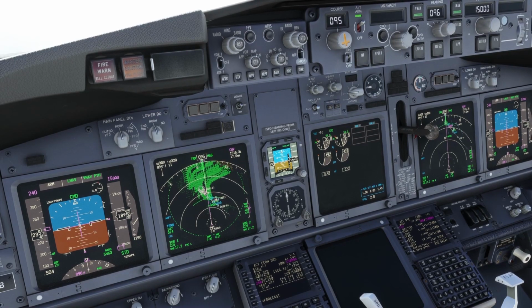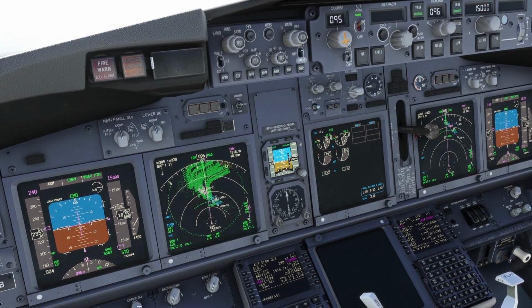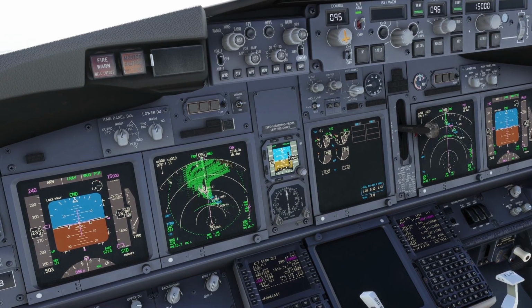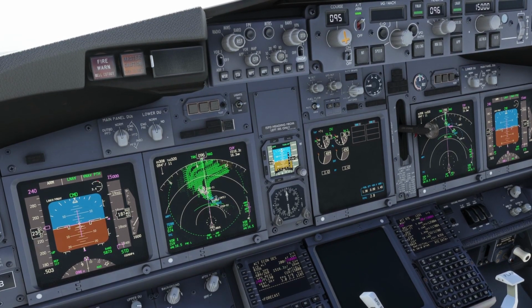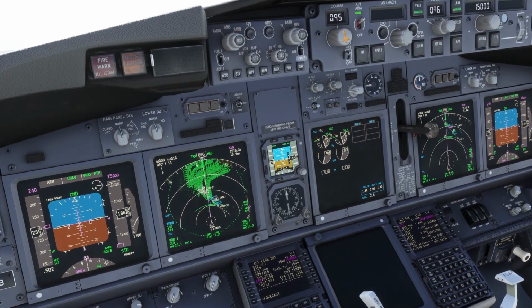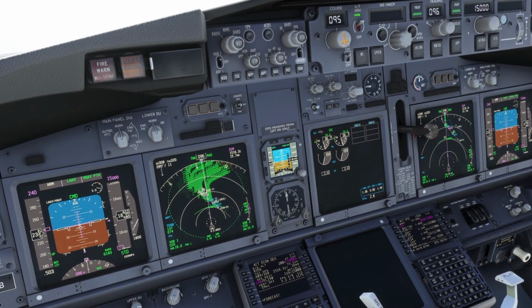Let me finish with this minima first, and then we'll do the rest of the stuff that we need to do. Almost there, 2,600 more to go.